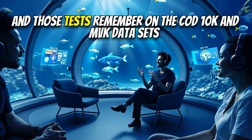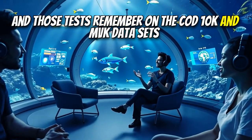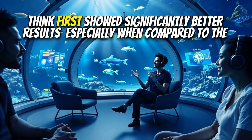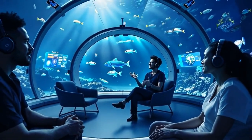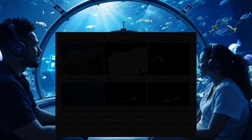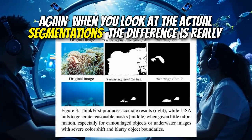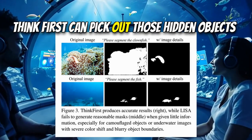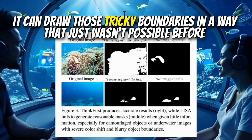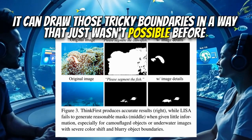Precisely. And those tests, remember, on the COD10K and MVK datasets, ThinkFirst showed significantly better results, especially when compared to the usual methods. And it's not just about the numbers. Again, when you look at the actual segmentations, the difference is really obvious. ThinkFirst can pick out those hidden objects. It can draw those tricky boundaries in a way that just wasn't possible before.